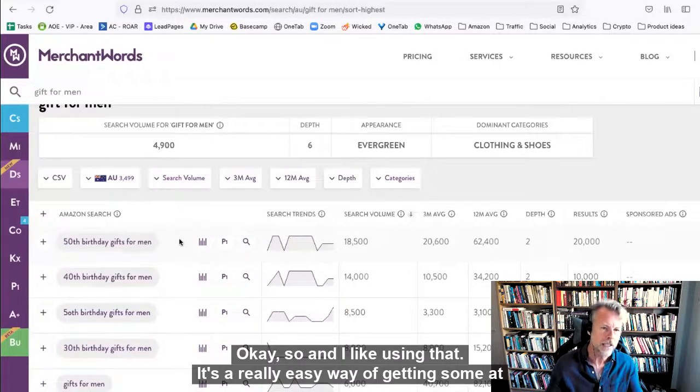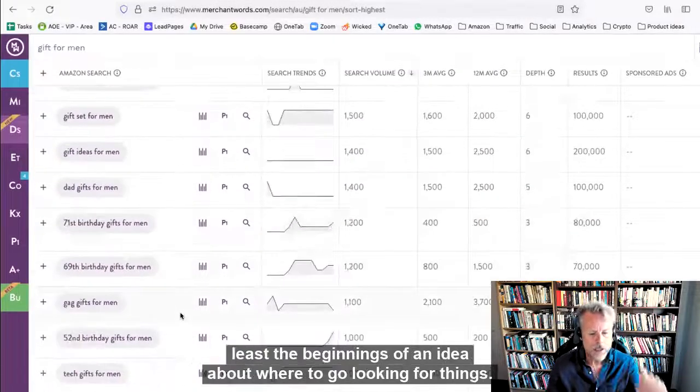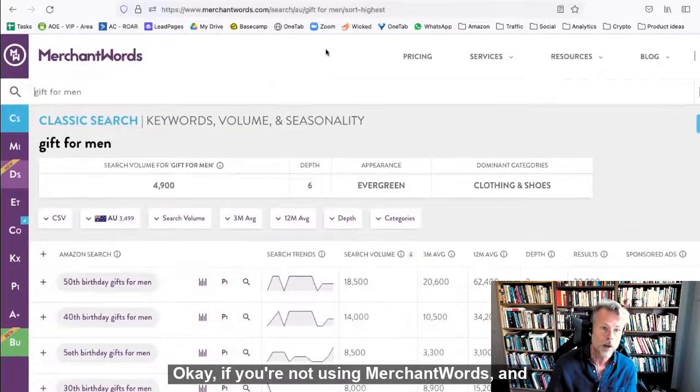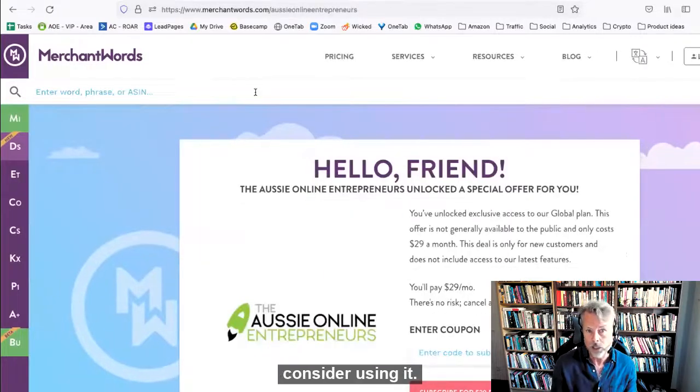And I like using that. It's a really easy way of getting at least the beginnings of an idea about where to go looking for things. If you're not using MerchantWords, and you haven't really thought about it, you might want to consider using it. It's super easy.